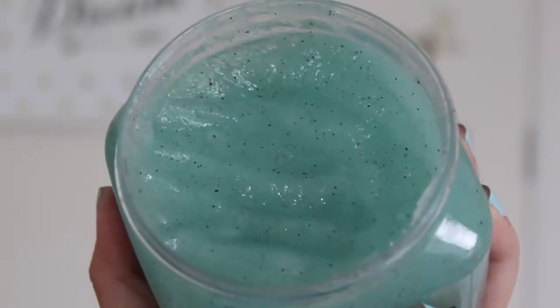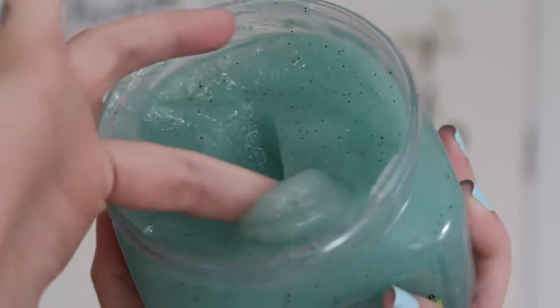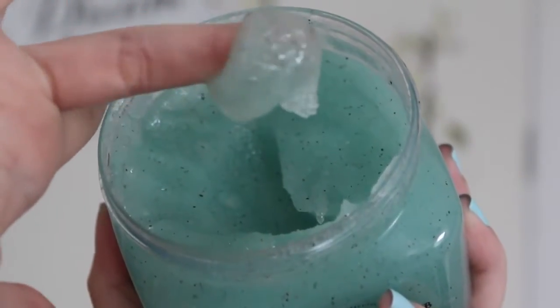I know everybody's crazy about the Bath & Body Works body scrubs and the Body Shop and stuff like that, but this was under $5 I believe, and I got mine at the grocery store. It's really inexpensive, and it works so well. It kind of looks like a jelly in the tub, but the sugars are so finely milled that they really do a great job of exfoliating my skin, but it doesn't dry my skin out.